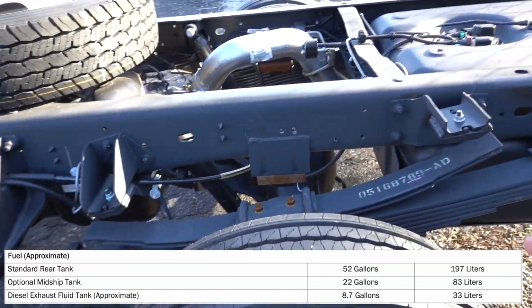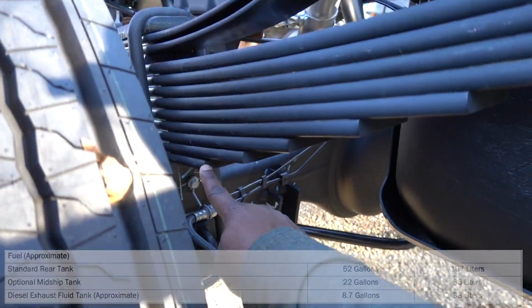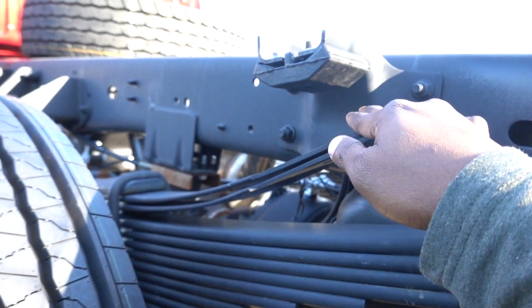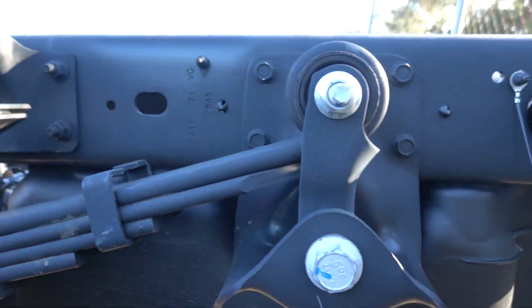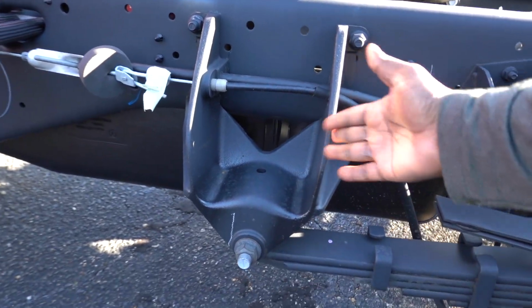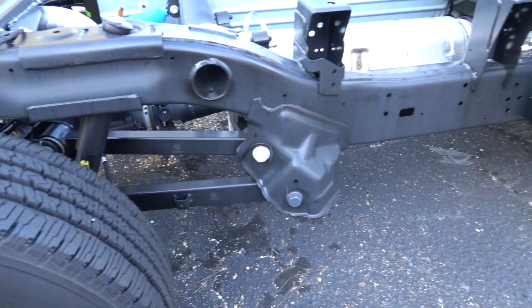I think I counted 11 leafs on the other truck here, so we'll just count real quick. 1, 2, 3, 4, 5, 6, 7, 8, 9, 10, 11. So 11 still. You do have 2 overload leaf springs, your bump stops here, and look at the hardware on this suspension. Like, check this out. That is some big, heavy lifting suspension. And then look at it on this truck. It's totally different. The frame is a lot smaller.